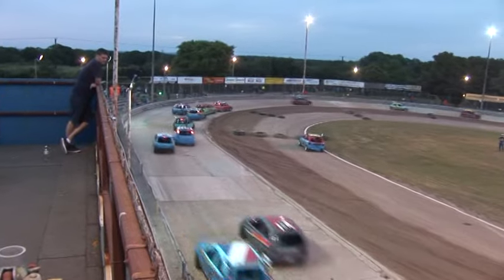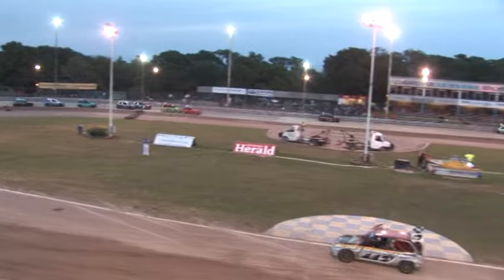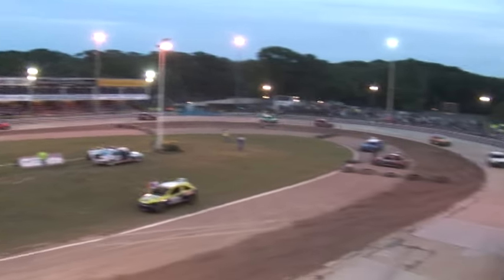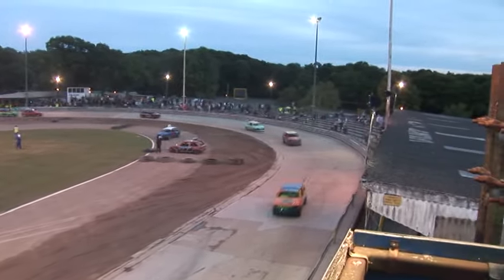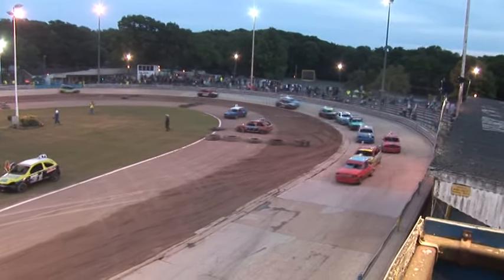220, Matt Evans is going well. 114, I don't think he's got anything left, Ryan Sinclair, to challenge the leader. So if Ellie can keep banging on in that number 2 car, she's looking at a good result here at Eastbourne.